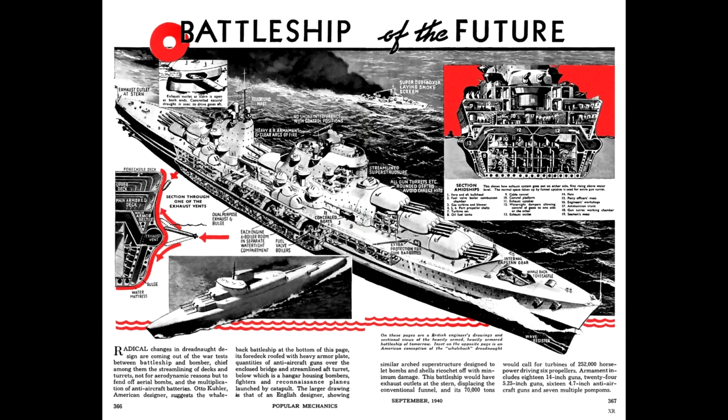Well, I'll agree with you, in the first year of the war, the need for more anti-aircraft batteries was very definitely made clear, but given this thing looks a bit like the seaborne equivalent of a Coronation-class locomotive, I'm not necessarily going to believe the, oh, honestly, it's not for aerodynamic reasons section. Anyway, Otto Kuhler, American designer, suggests the whaleback battleship at the bottom of this page. Its foredeck is roofed with heavy armour plate, quantities of anti-aircraft guns over the enclosed bridge, and streamlined aft turret, below which is a hangar housing bombers, fighters, and reconnaissance planes launched by catapult.